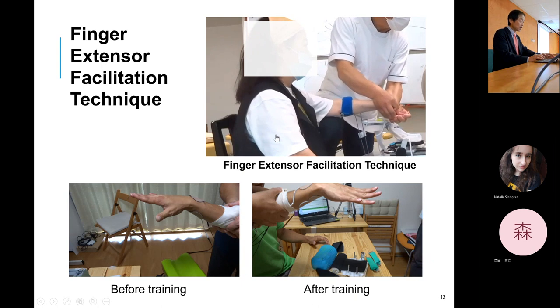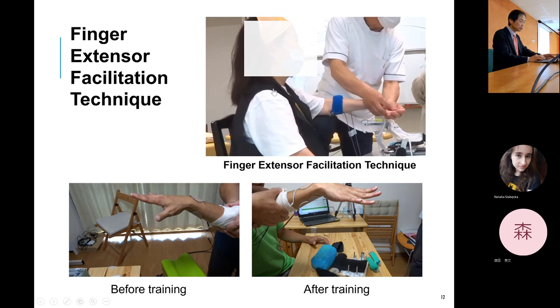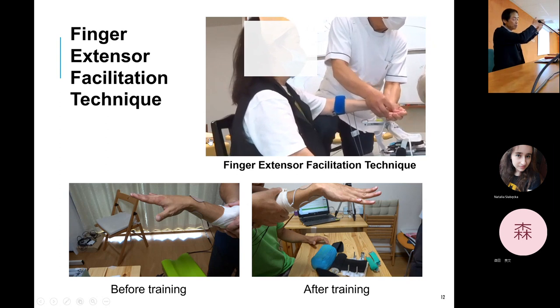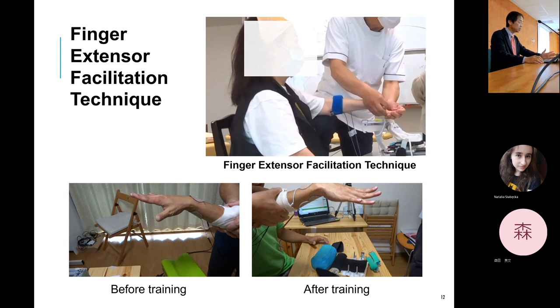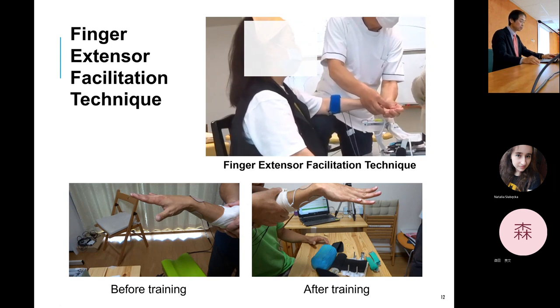This video shows a finger extension facilitation technique developed by Professor Tanabe. This is manual treatment. The right person is Professor Tanabe. The left person is a hemiplegic patient after stroke. In this technique, Professor Tanabe holds the patient's paralyzed hand in the hyperextended finger position. The patient repeatedly moves the hand forward and backward. As the patient moves his hand forward, Professor Tanabe applies resistance to the patient's fingertip. When resistance is applied to the fingertip, the extensor muscle becomes active.